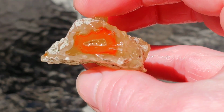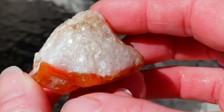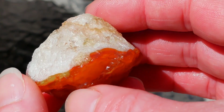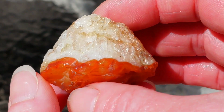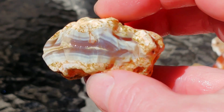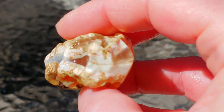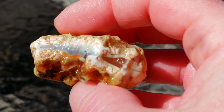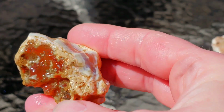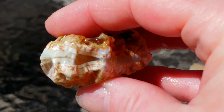And then there's cute little guys like this that just have a little bit of carnelian in them. This one has some amazing lines in it. The white on the outer layer here is actually caused by bleaching from the sun. When I hold this up, you could see how it glows. Really cool piece.